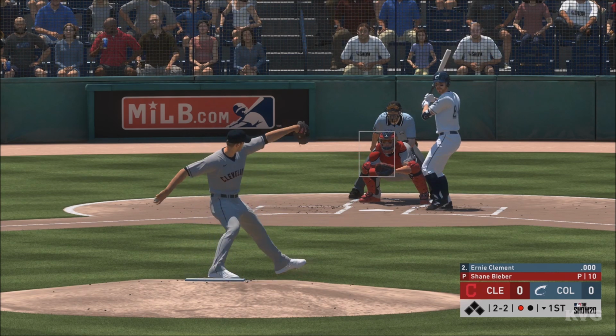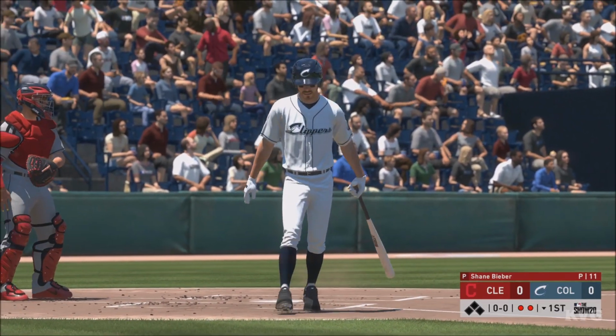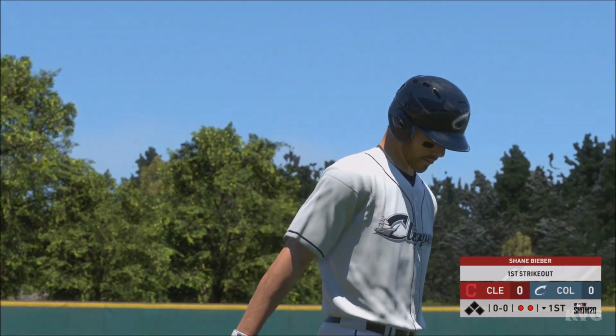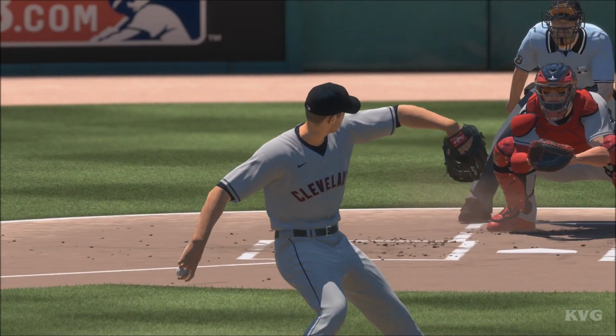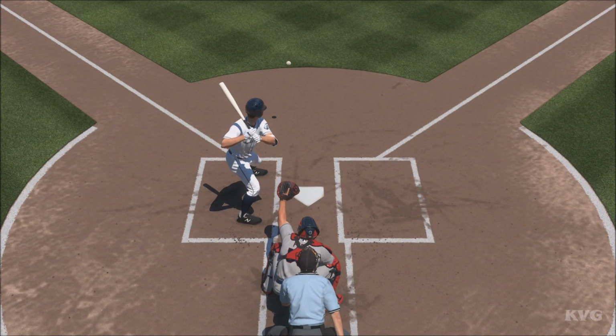2-2 count. Here it comes. He takes strike 3 called on the fastball. Couldn't pull the trigger, and there are 2 away. Well, at the plate, he kind of got bailed out on that previous pitch. I think it should have been a strike. Then he goes down looking, and you really can't feel too sorry for him. Not a lot of protecting with 2 strikes there.